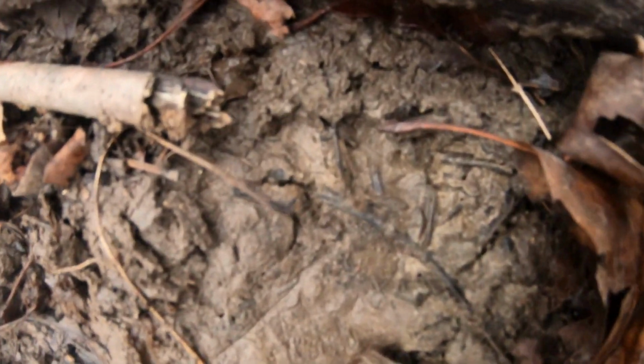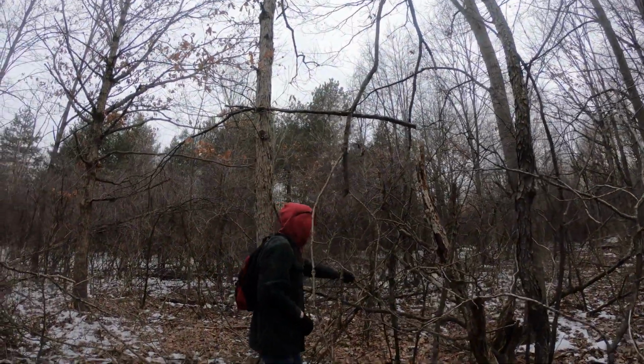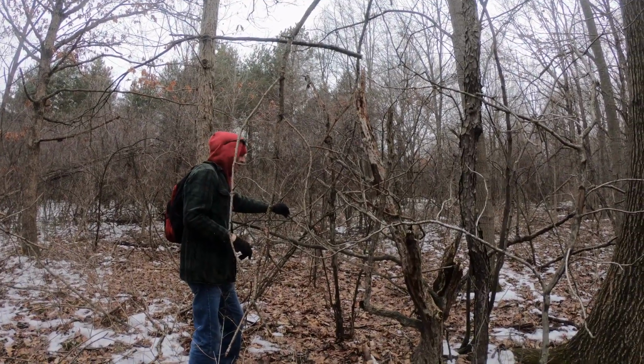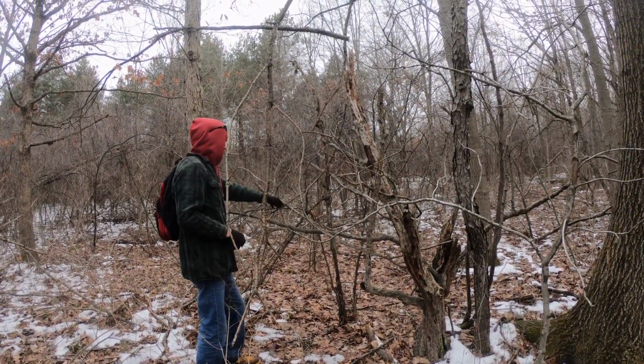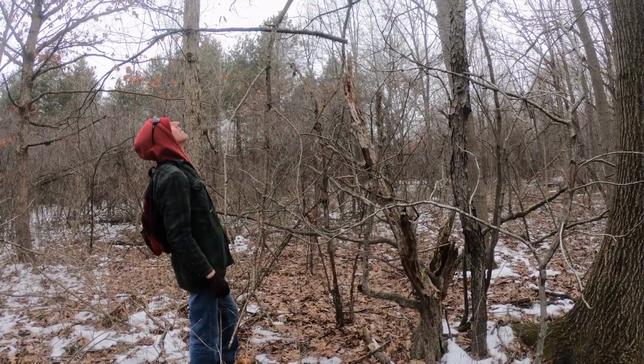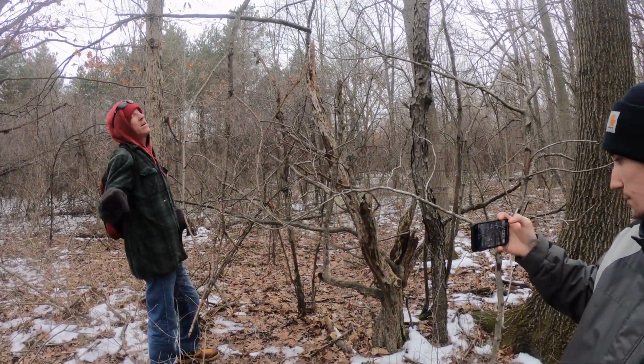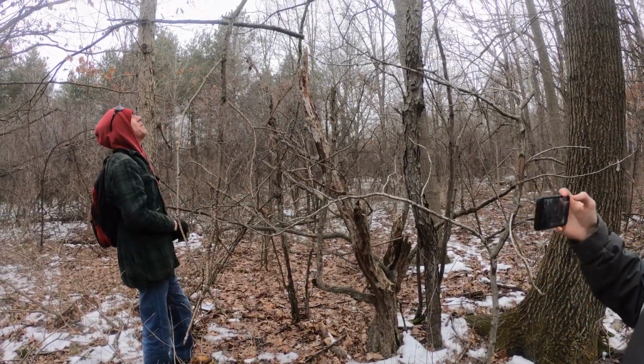Come look at this footprint I found. Oh yeah, oh yeah. Come on, look. How did this fall in here, man? That did not fall in there. It can't. I don't think that fell in there. I think it fell over here, and it was picked up and stuffed up in there.